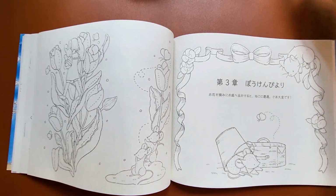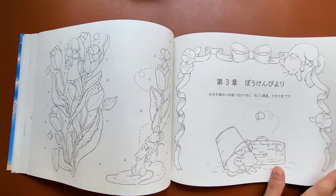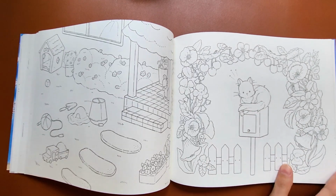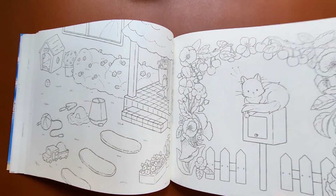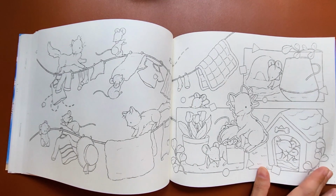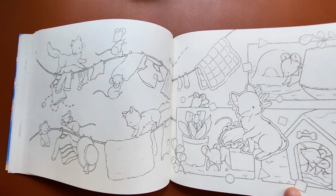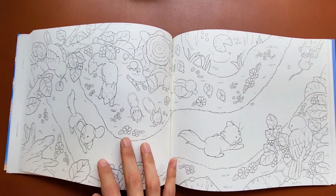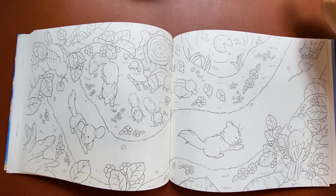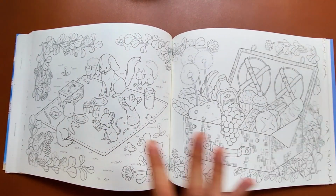Chapter 3. When I went to the garden to pick flowers, I encountered a cat, and now things are getting complicated. And this is the cat, and we can imagine that the cat would chase the mice, but the cat becomes their friend and even helps them out with their chores. And the cat and dog now know their secret. So they're all good friends, and they're having a picnic.